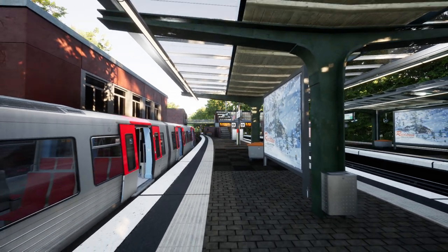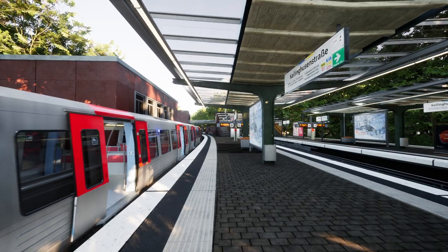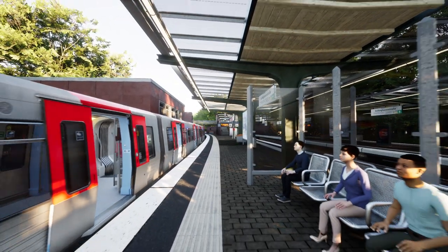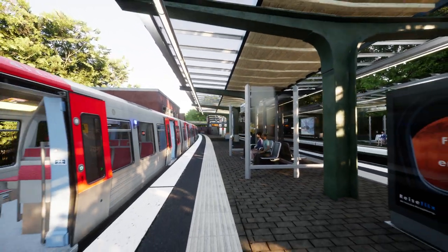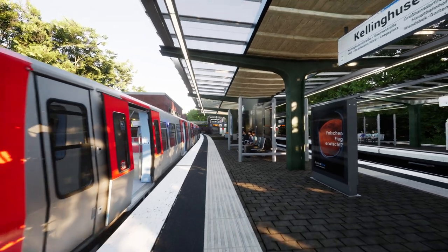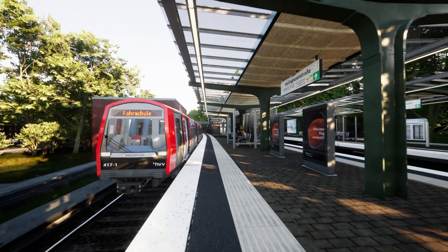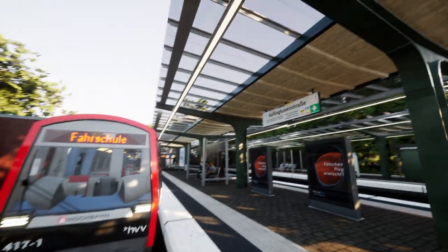And it's exactly this cooperation with the Hochbahn Hamburg, so with the operator of Hamburg's metro network, that we can achieve this high level of detail and of technical accuracy all over the game. And what's more, we're also using Unreal Engine 5, which explains the high level of graphics that we're achieving in this early version of the game already.